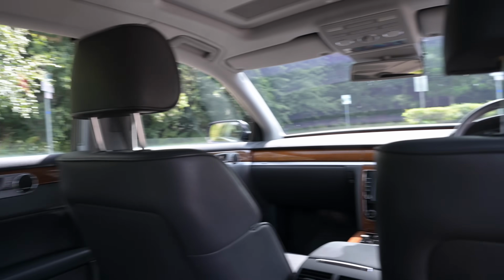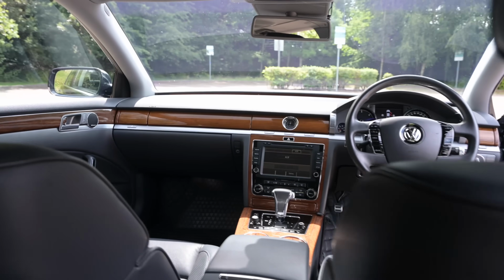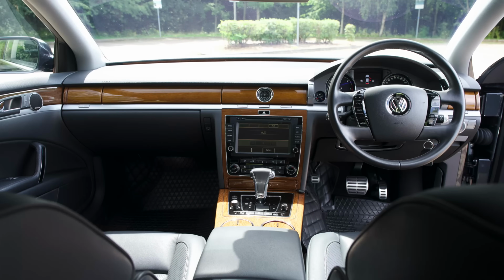The ceiling does actually feel quite low, surprisingly low considering how big the car is. But this is a beautiful view through the front, and that dashboard is just lovely. Volkswagen's clean and minimal family look actually works really well for a modern take on super luxury here.